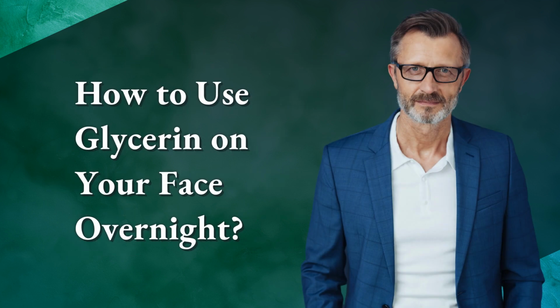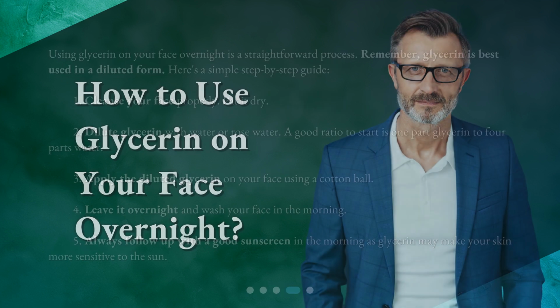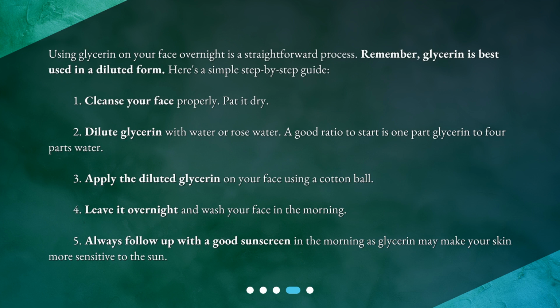How to use glycerin on your face overnight? Using glycerin on your face overnight is a straightforward process. Remember, glycerin is best used in a diluted form. Here's a simple step-by-step guide. 1. Cleanse your face properly. Pat it dry. 2. Dilute glycerin with water or rose water. A good ratio to start is 1 part glycerin to 4 parts water.